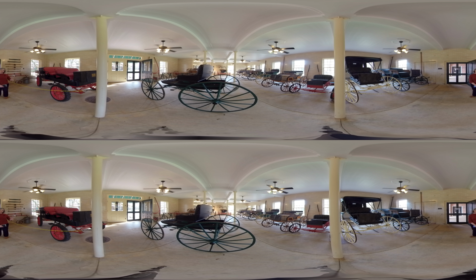Over here, you'll find a typical hunt buggy. This is very similar to what is still used out in the woods for hunts of quail and turkey here in Thomasville. This is a wonderful collection.